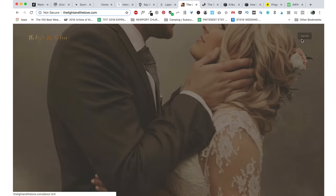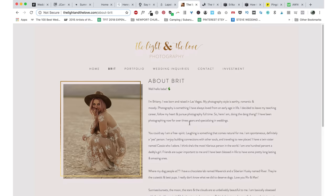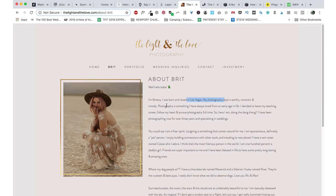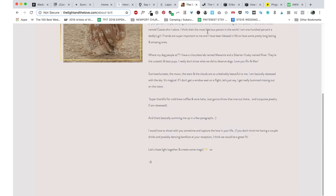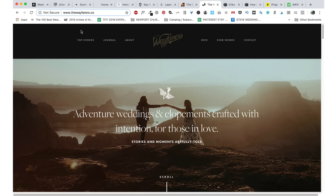So you can see, again, we can't find this enter site button on a dark image. So that's great. That's her website. And not secure, I would change that for sure, as well as add her location information. So she does say here, born in Las Vegas. However, it's not really featured prominently on the bottom of her pages, so it's not going to help her for SEO as much.